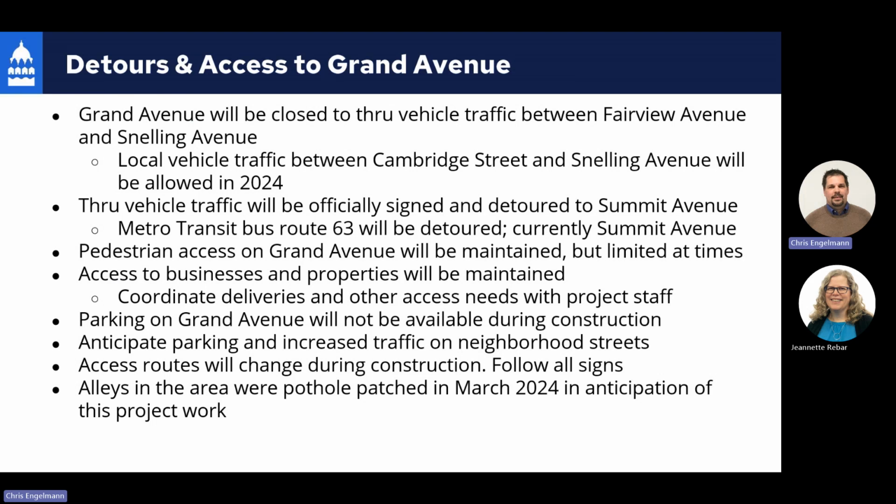But we do plan to have a signed detour that will try to keep neighborhood streets from having a significant increase in traffic. They will see increased traffic from your neighbors using the side streets as they know best, and they will continue to do so. But we will try to keep the through traffic on Summit Avenue. That's the goal at the moment. We also have coordinated with our maintenance personnel, and they have done pothole patching for the alley in this area.